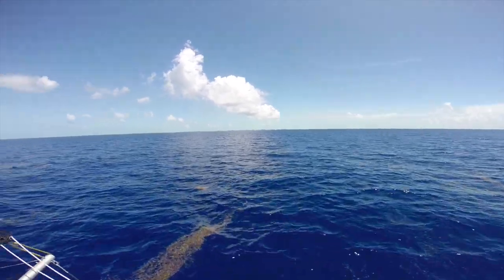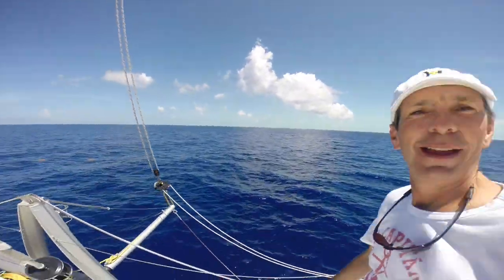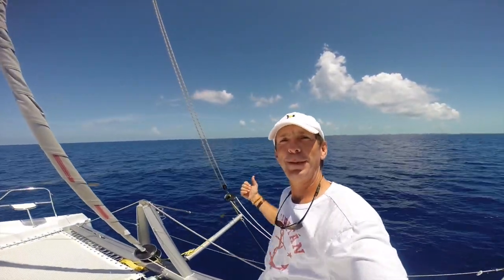Bimini, Bahamas. And we're going to stop up at the Bimini Road and go for a scuba dive. We got here a little earlier than expected.